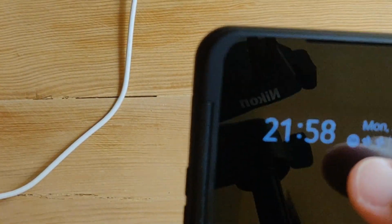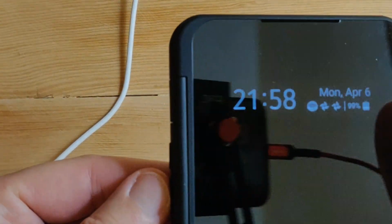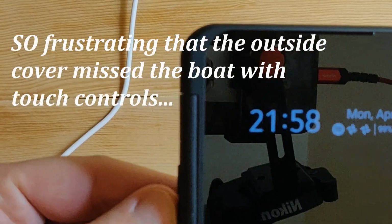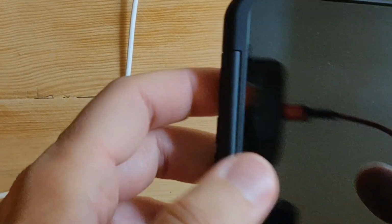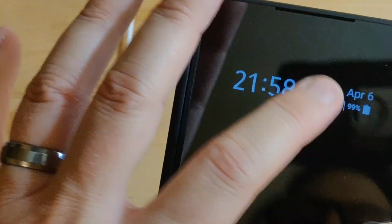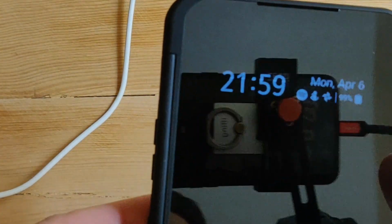So now if you close it, it shows that Spotify is open, but you can't do anything. You can control the volume, and that's about it. So it'd be really cool if you could at least do a tap and pause the music or something, but unfortunately you have to open up the screen to do that. Kind of a bummer, LG. Hopefully you'll fix that on the V70.